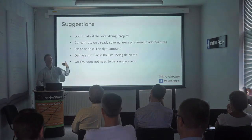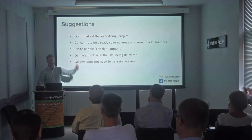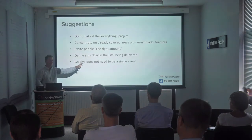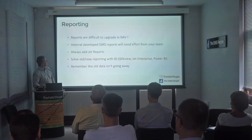Actually, over the week coming up to the go live, you can start to load your general ledger. You can start to load your product structure. It's not that you do everything on one day. You sort of build up to going live. You start bringing in data. You start making sure that certain users can come on stream now. So go live doesn't have to be one single event.